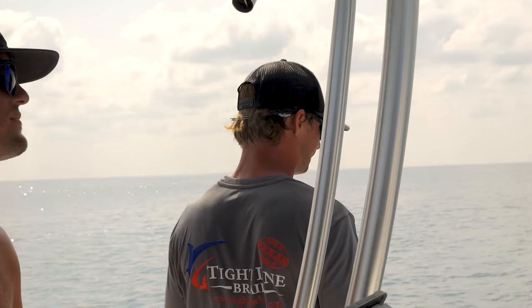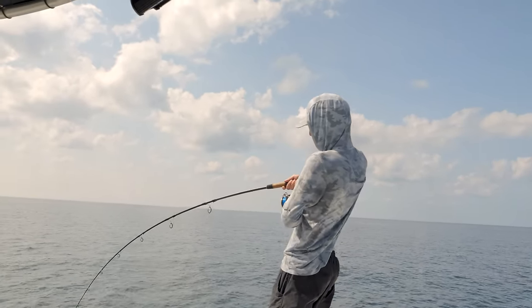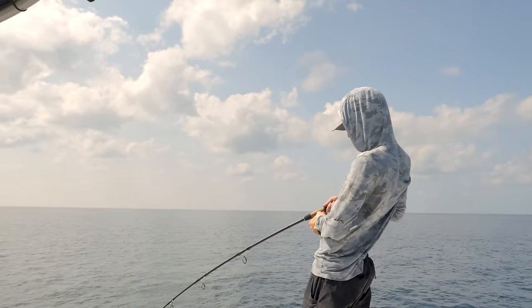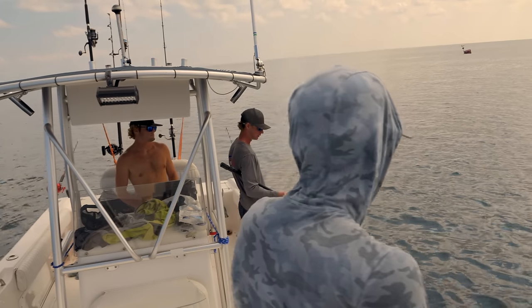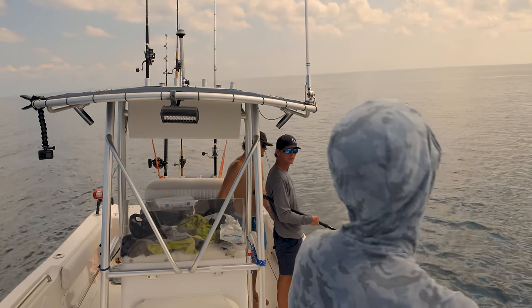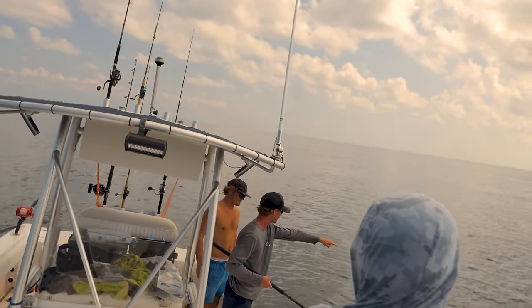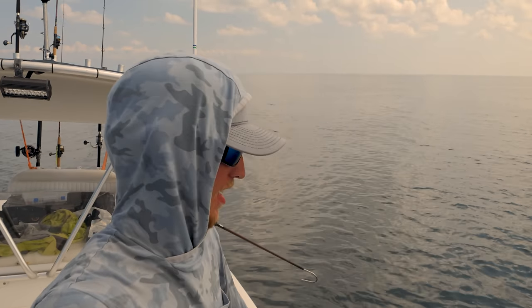Blaine doubled up, broke off, unfortunately. But Dom got eight right next to the boat trying to get out of Blaine's way. And it's a dandy, baby. How are you feeling, Dom? Pretty good. Are you nervous? Yes. After seeing Blaine just... Mine was so green, it came here and then went straight under the boat. Yeah. It was doing the weird turn circle things.